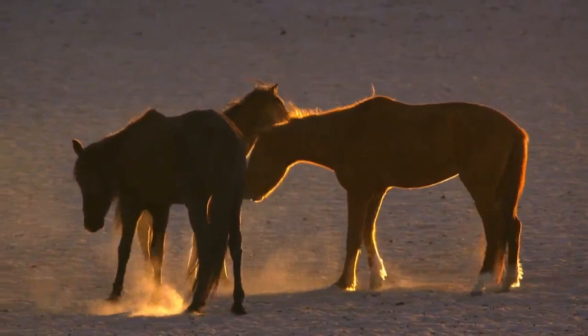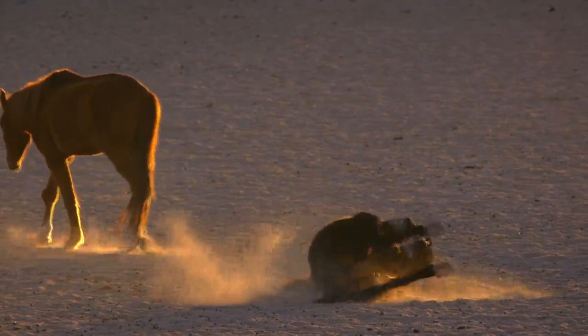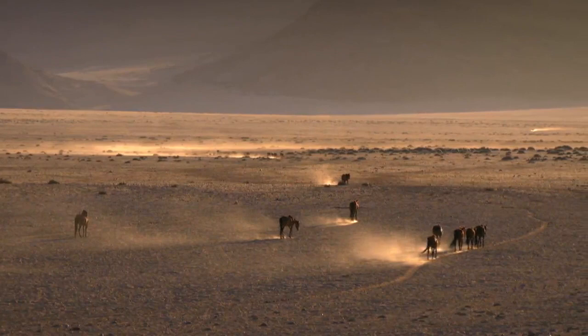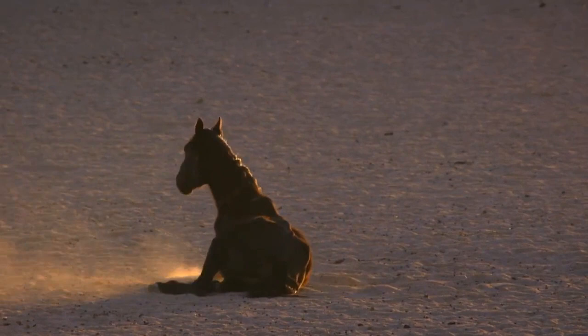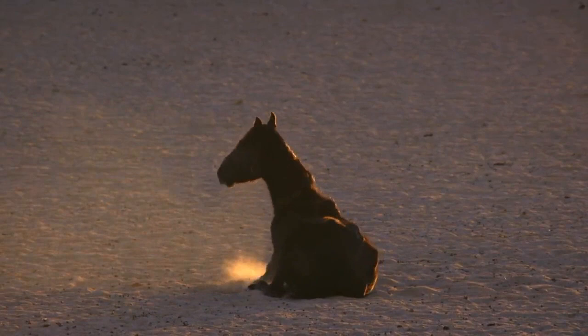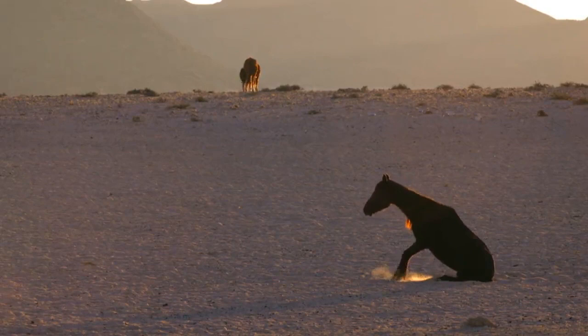The heat of the day ends with a relaxing roll in the dust. For an exhausted elderly stallion, it becomes a torture. Without the energy to graze all day, his muscles have wasted away.